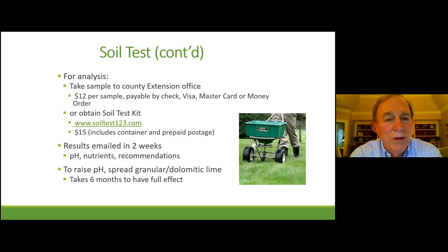The hardest part about doing a soil test is getting the sample to your county extension office. And in North Fulton area, that means getting in your car and taking it down to the extension office, which is in Sandy Springs on Roswell Road at the North Fulton Service Center. The cost is $12 per sample, which you can pay by check, Visa, MasterCard, or money order. If it's not convenient to take that sample down to the extension office, you can order it online at the website shown here. It costs $15. They'll send a container to you and you send your soil sample back in. If you can take it down to the extension office, the whole process is a little bit quicker.